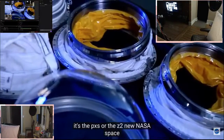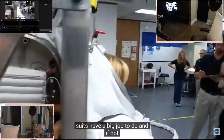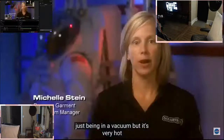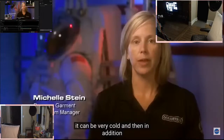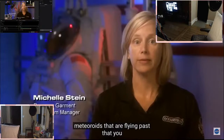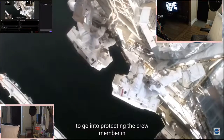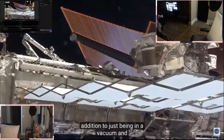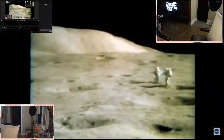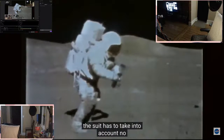Whether it's the PXS or the Z2, new NASA spacesuits have a big job to do. And that's not just being in a vacuum, but it's very hot, it can be very cold. And then in addition to that, there are little micrometeoroids that are flying past that you have to protect in case it does hit the suit. So there's a lot of things that go into protecting the crew member in addition to just being in a vacuum. And when we go farther to the moon or Mars, you have to protect in case you trip and fall. So there's a lot of protection that the suit has to take into account.